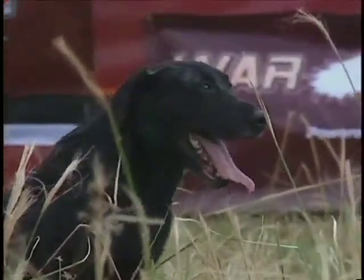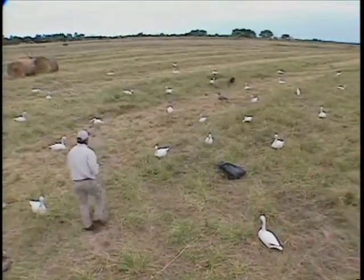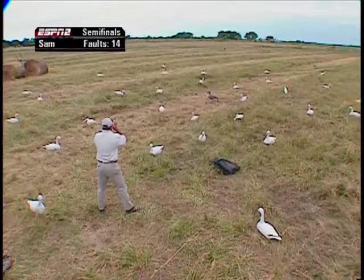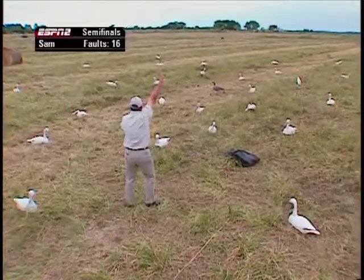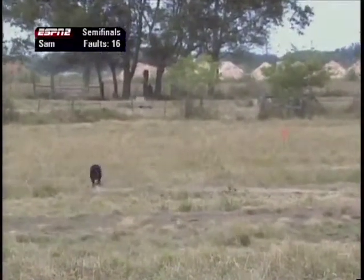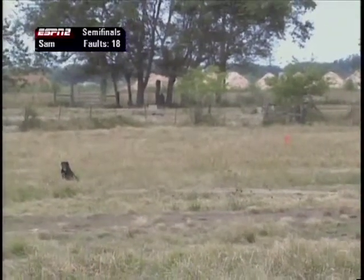Terrific score, best score so far. Just hold it together on this long blind, 320 yards. Now, the dogs want to go back to the water because all their success has been around the water. They've got to kind of stick their right hand in their pocket and drive them left. He's got a great line here. Every time he blows that whistle, he's usually spending some of those faults. So you want to stay off the whistle as much as is rationally necessary to do so.